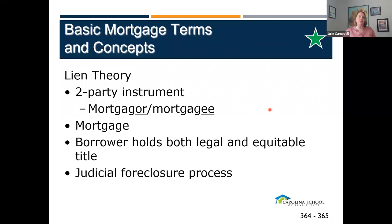Lien theory states use something called a judicial foreclosure process. Judicial foreclosure is foreclosure that happens in a court of law. It's lengthy, it's expensive, it's drawn out, it sounds tiring. So lien theory states, not North Carolina, and I don't know which states are lien theory states and which aren't. What I do know is North Carolina is not a lien theory state.